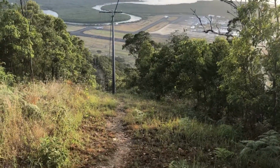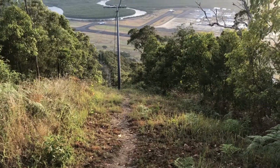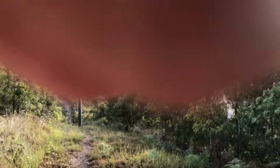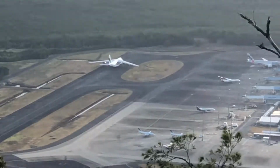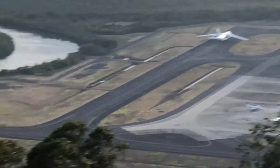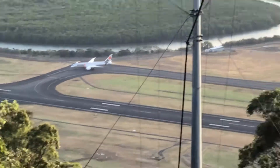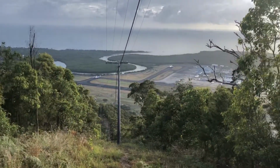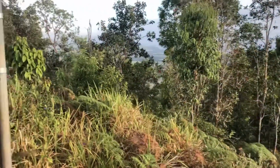So this is looking down the hill. I'm at the top now, and you can see we're quite close to Cairns Airport. There's an Antonov in, one of the biggest aircraft in the world, just paying a visit, and there's a Jetstar just taxiing. So it is a little bit noisy, this route, but it's worth it to live near an international airport. So I'm at the top now.